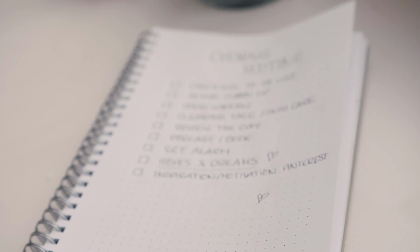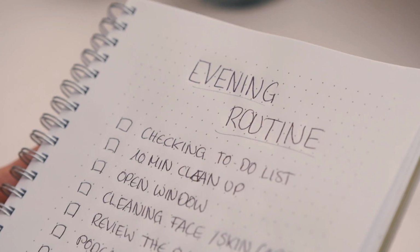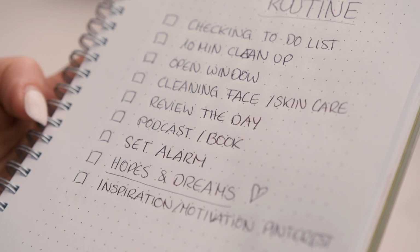For that I love to look on Pinterest or Instagram to get some inspiration, some motivation, and to pin some ideas that I think are good, or some layouts and some other visual things, quotes, whatever, to inspire myself a bit more. So the bedtime routine is mainly about reflecting on the day, thinking about hopes and dreams, inspiring and motivating yourself. This helps me to sleep well at night and to really calm down and to have beautiful dreams about reaching my goals.